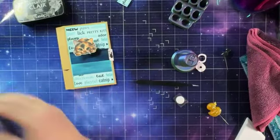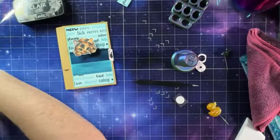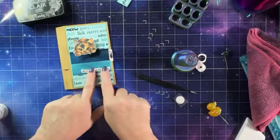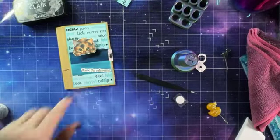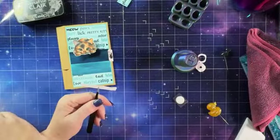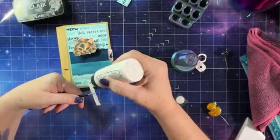And then I did cut a sentiment to put on there. It says, "You're the cat's meow." And I think I'm going to put that down here at the bottom of the wood. And of course, we're going to bling it up. You know, we got to bling it up.